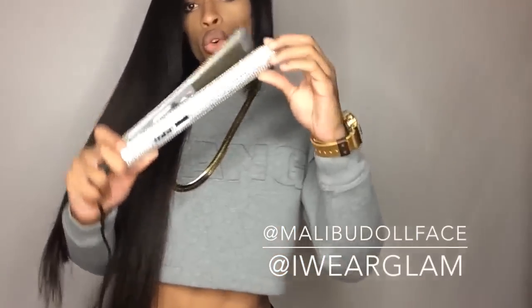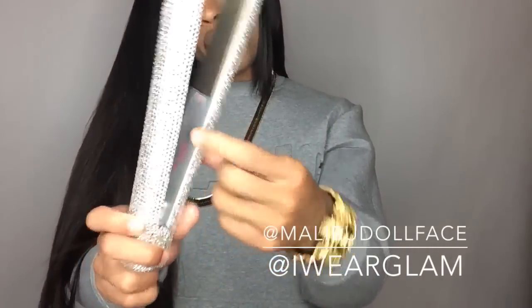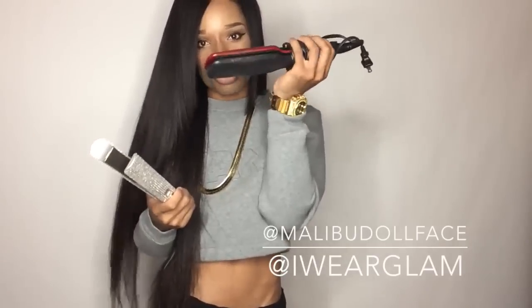And then I also received this really beautiful crystal blinged out, as you can see, I Wear Glam Hair flat iron. And I use this for a lot of my bang area, like right here in the front, just to kind of go over it. It's not hot right now. And this goes up to 455 degrees. And you guys know I have 2 different sizes when it comes to straight hair. Because you have to get the root area, and you really can't get that with this one because it's too big. But this covers a lot of area in a little amount of time. So this is more for the root area.